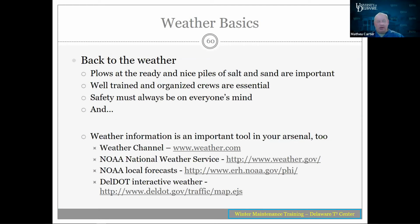So we started early in these modules with weather. We'll come back to it. Again, just to reinforce that the more we know about the storm, and again, what's happening, what has happened, and what is expected to happen, the better. We like to make fun of the weatherman. It's the American sport. It's bigger than baseball.